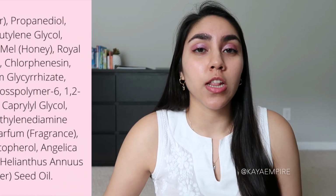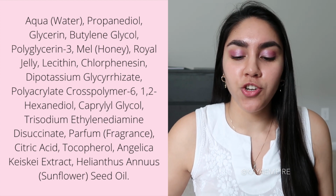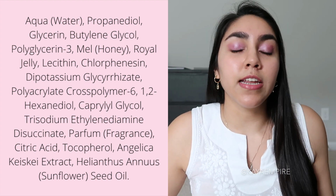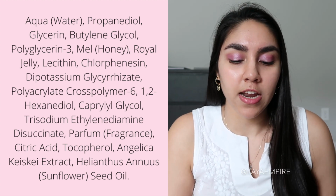This is the Abeille Royale Anti-Aging Fortifying Lotion Toner. Now the INCI list in this one is really, really short, and honey and royal jelly are the star ingredients in here. The name means royal bee in French, and obviously honey is a really gorgeous humectant that attracts a lot of moisture, a lot of hydration to the skin.